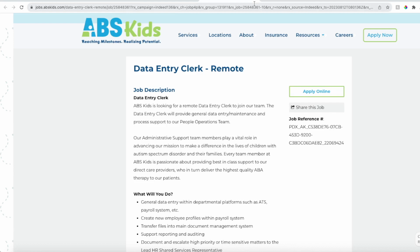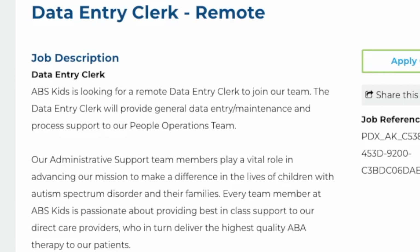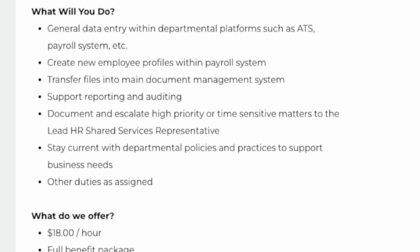They say this is going to be general data entry and maintenance of process support for their people operations or HR team. So they're looking for somebody to basically do general data entry within the departmental platforms such as ATS and their payroll systems. You'll be creating new employee profiles within the payroll system. So like creating a new account, entering their name, their hire date, all of that stuff, just that general data entry into the computer system and payroll systems. You'll transfer files into their main document management system, supporting reporting and auditing, and documenting and escalating any high priority or sensitive matters to the shared representative team. So straight general data entry.